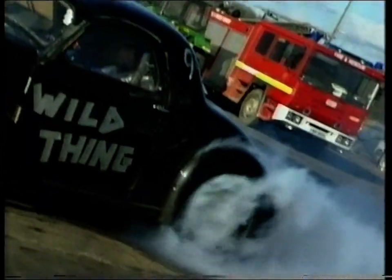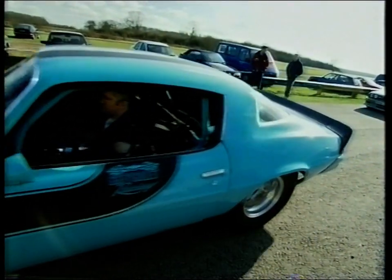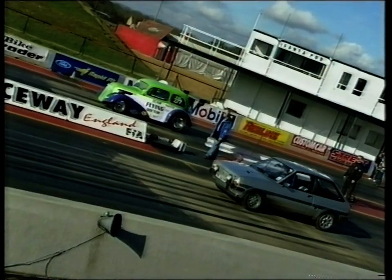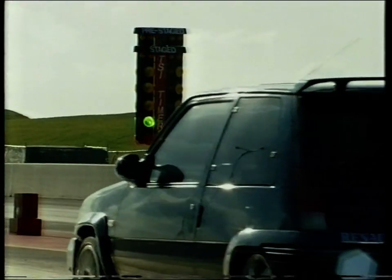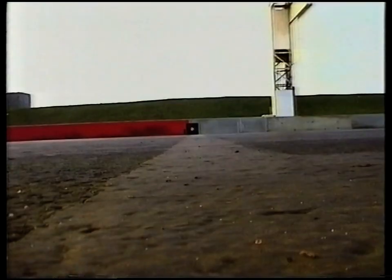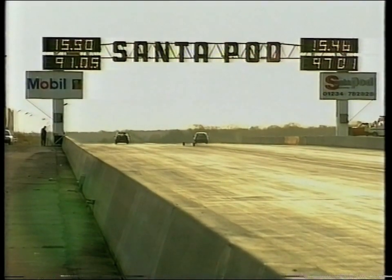Santa Pod in Northampton is the English home of drag racing. Here they hold Run What You Brung days, where for a measly £10 you can enter a standard road vehicle and race alongside the hot rods. To prove how easy it is, Mike and I are getting ourselves a set of roadworthy race wheels for under £1,000 each. Now, let's see who can come up with the faster machine.